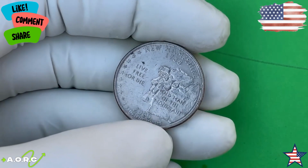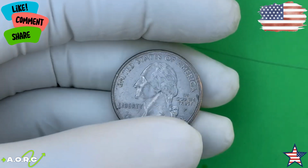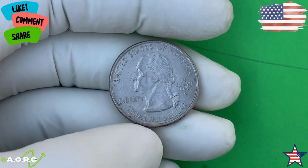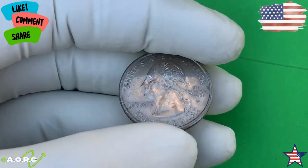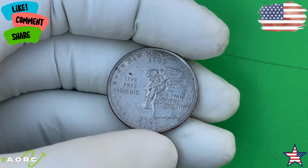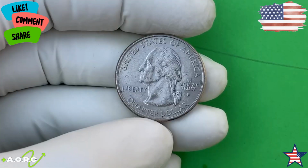Imagine coming across a 2000 quarter that's worth an astounding $33,000. Yes, $33,000 for a single coin. It could be due to a rare minting error, an exceptionally high grade, or some other unique characteristic that sets it apart. For a collector, this would be the ultimate find, a dream come true.